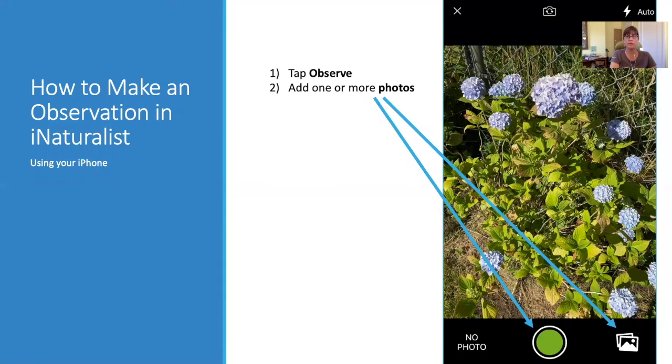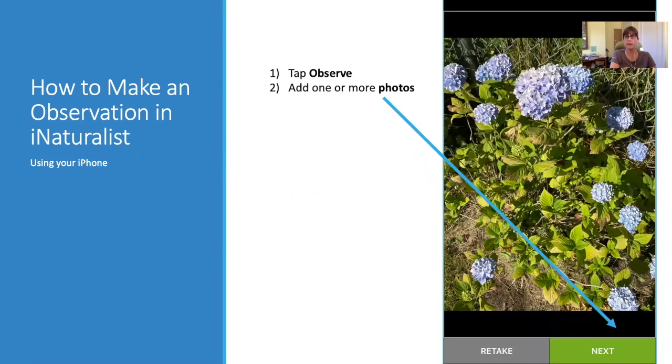And then a screen comes up that looks like this, and you can add one or more photos. So you can either take a photo right then by tapping on this big green button. This example is a hydrangea in my backyard. And if you're using a photo that you've already taken, you can tap on the icon that looks like a big pile of photos, and then you can choose photos from your phone's photo library. And then it will upload your photo. And once it's uploaded and visible, you can click next right here.